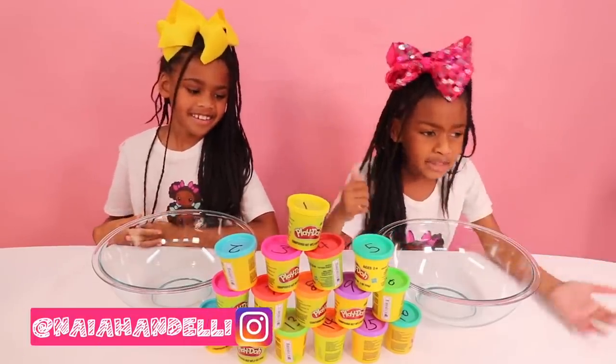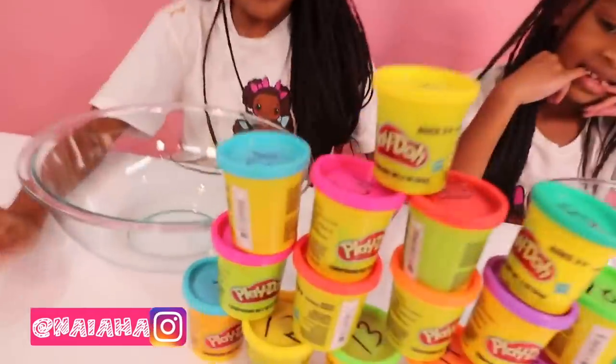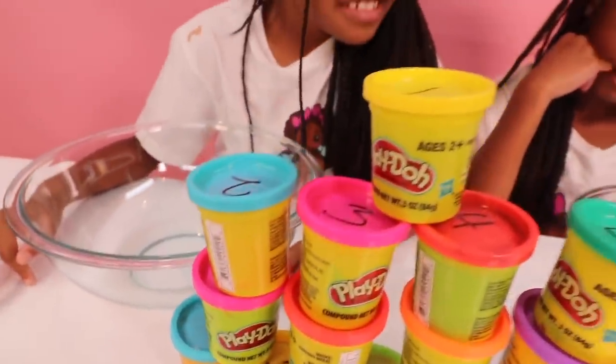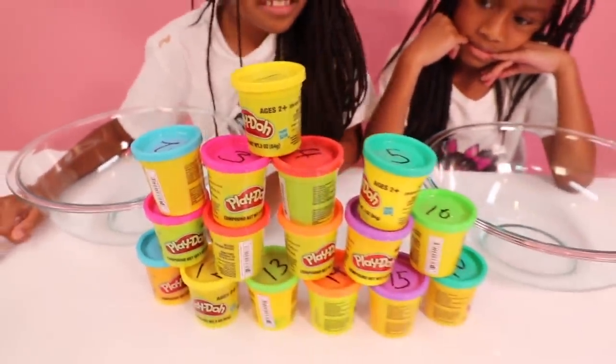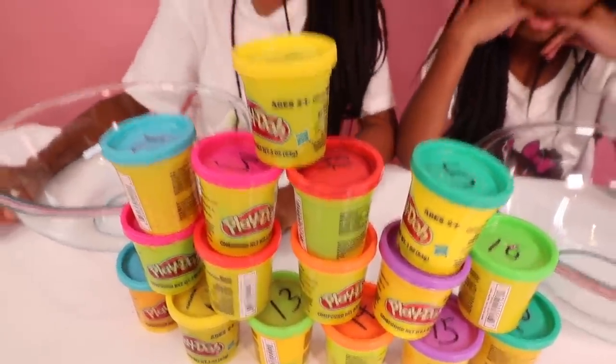Naya, and Ellie. And today, wait, what are we doing? Don't use the one Play-Doh. Today we have Play-Doh and glue in these Play-Doh cans. You don't know which has which. The girls will be selecting numbers and they are going to see who ends up with the best slime.